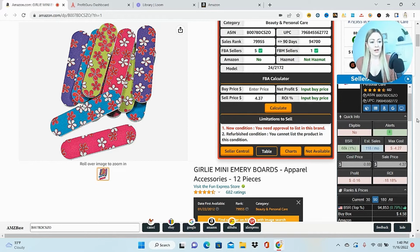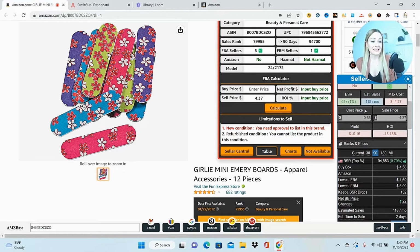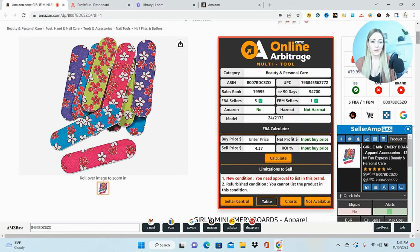So for example, I can get my hands on these for 88 cents. If I wanted to sell them at $4.60, then my profit would be 5 cents. A seller who is researching this product and they're just going to enroll it into the regular FBA program, they would not jump on this for only 5 cents. Who would? So what I do at this point is take the ASIN right here and copy it.